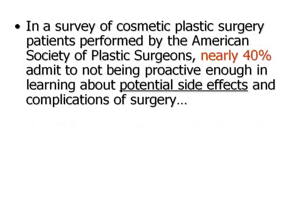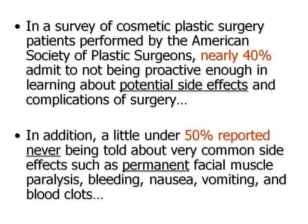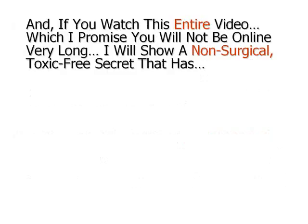In a survey of cosmetic plastic surgery patients performed by the American Society of Plastic Surgeons, nearly 40% admit to not being proactive enough in learning about potential side effects and complications of surgery. Yeah, 40%. In addition to that, a little under 50% reported never being told about very common side effects, such as permanent facial muscle paralysis, bleeding, nausea, vomiting, and blood clots, all from plastic surgery.